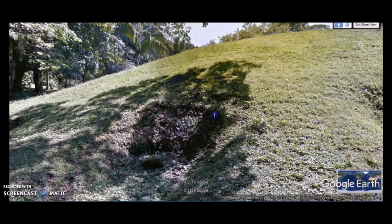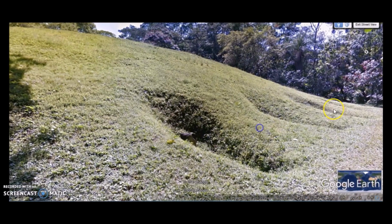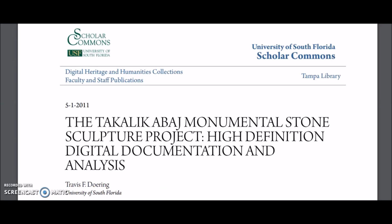Here at another area, we have just what you would call a mound. They have these impressions in here, maybe stonework right underneath. But this is one of those sites where we can say the Olmecs kind of transitioned into the Maya. But what other cultures did they have an influence on? Well, that is still all up for debate. Now here is a paper I found written by the University of South Florida, written about 8 years ago, and they did some good research here.